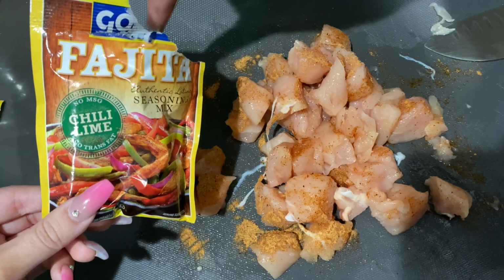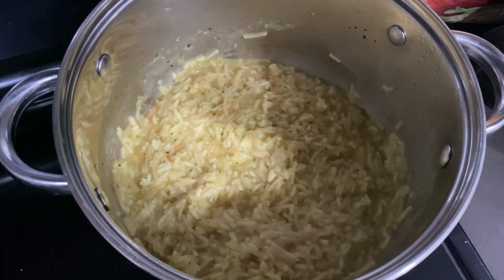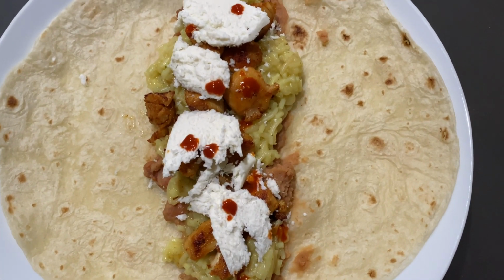And then I went to the Asian market and I actually picked up that fajita seasoning in one of the other little sections that they had in their store. I wanted to try it out, and it was so good. I highly recommend if you guys ever see that at the store to try it out.